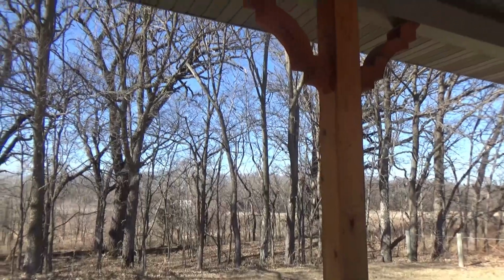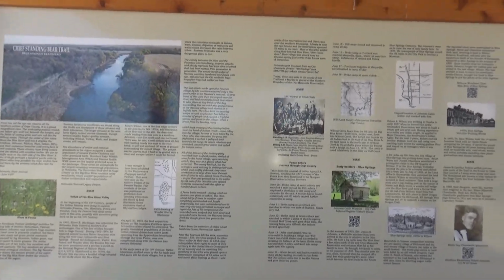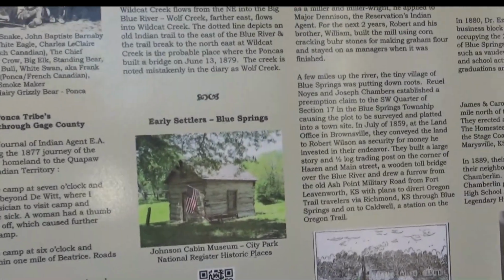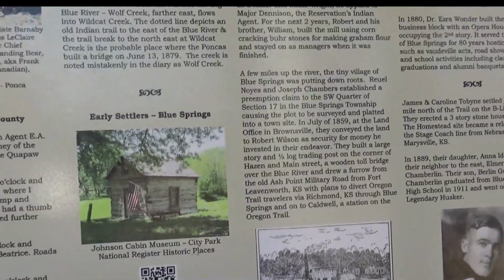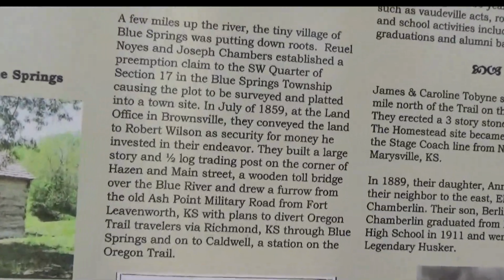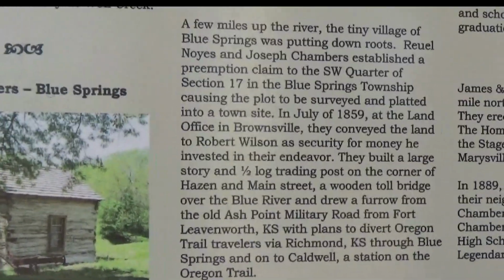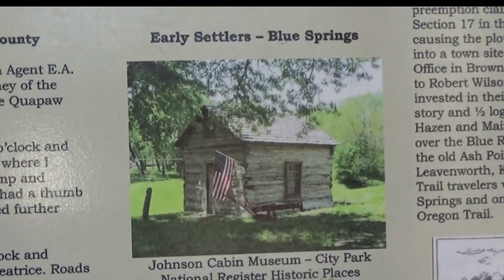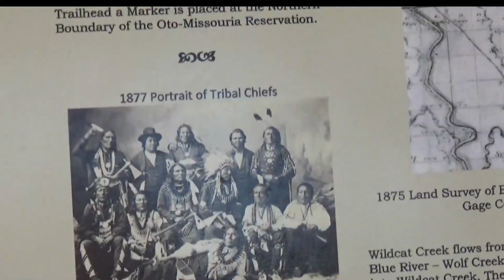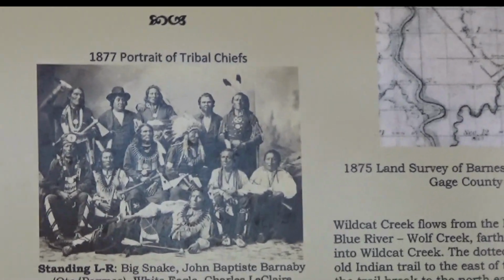Just a little bit. There's the bridge. It's about, I don't know, a few hundred yards. But there's a picture of a cabin, and it's got the American flag on it. Isn't that awesome? I can't see if that's all 50 stars or what's on there, because we didn't have all 50 states, I'm sure, when that was built. But looking up, there's a picture of some Native Americans.